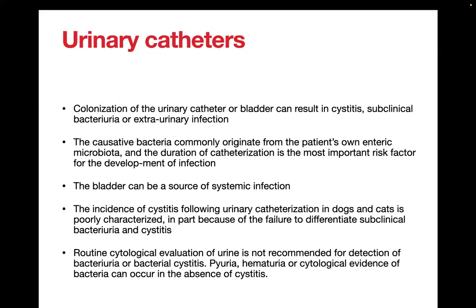It is also important to consider that the bladder can be a source of systemic infection. The incidence of cystitis following urinary catheterization in dogs and cats is poorly characterized, mostly because it is very difficult to differentiate between subclinical bacteriuria and cystitis. Routine cytological evaluation of urine is not recommended for detection of bacteriuria or bacterial cystitis, and pyuria, hematuria, or cytological evidence of bacteria can occur in the absence of cystitis.